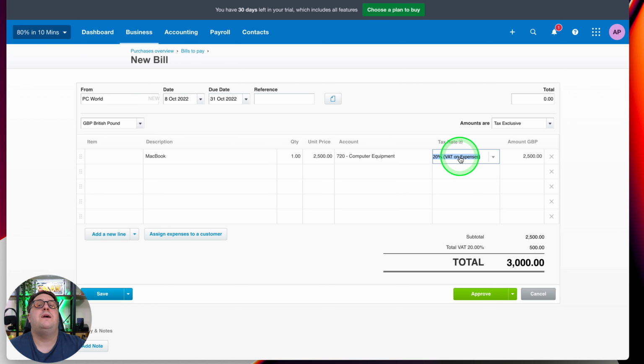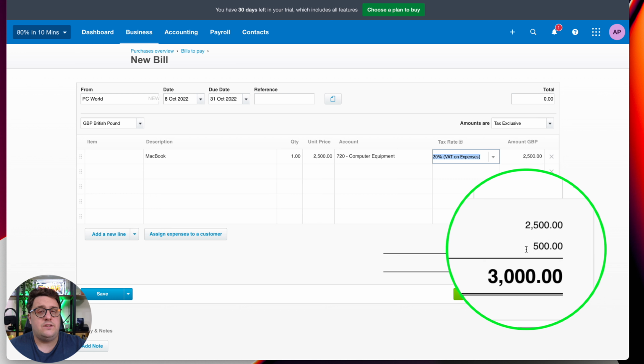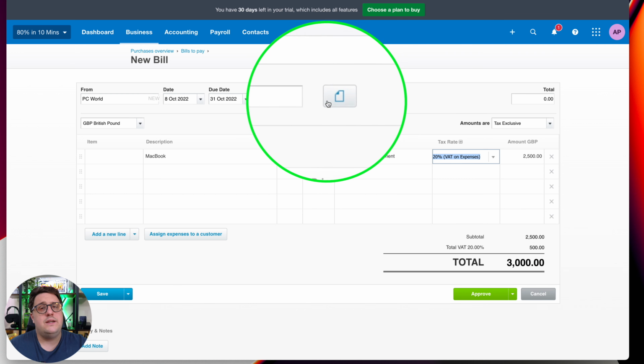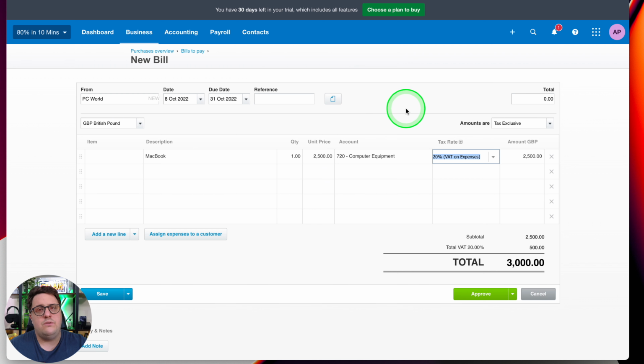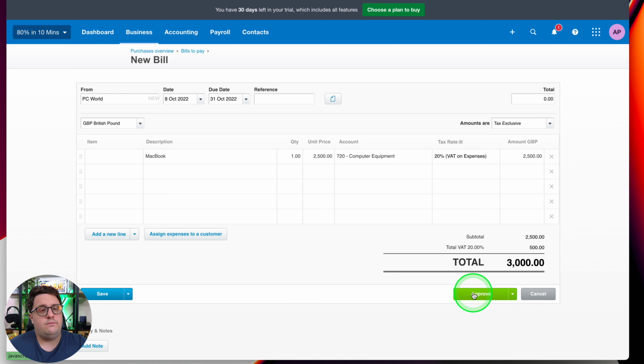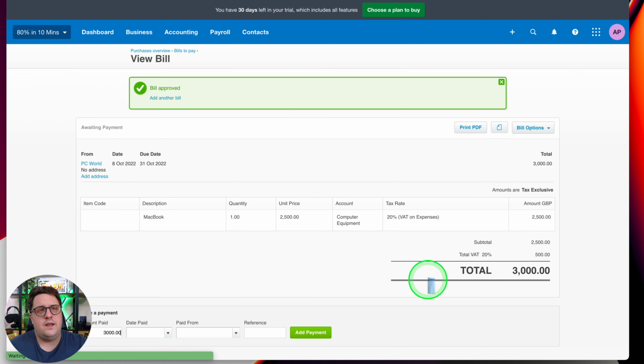Remember, VAT is basically what we've got. We want to have a copy of that invoice, and on that invoice we want to see what that actual VAT suffered was, in this case £500. Again, I would recommend that you put that invoice up here, make sure it's included in the little drop down box here, and make sure that it's there for proof of where you've got that from. And then you get the option to approve, and that bill has now been set.